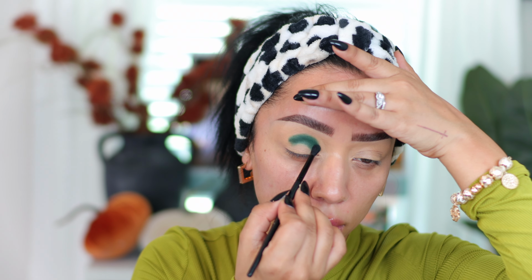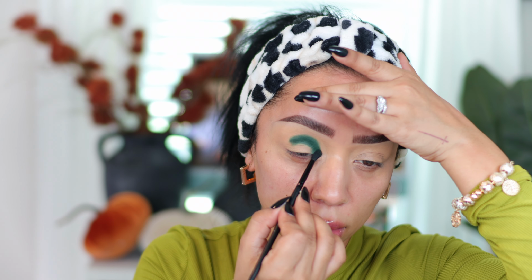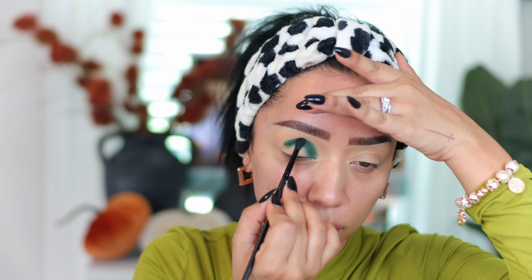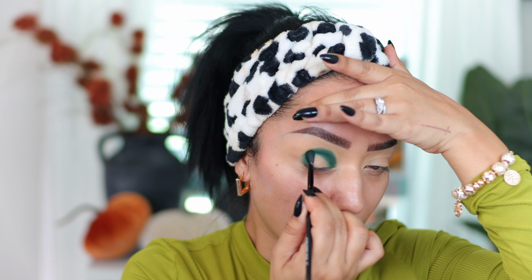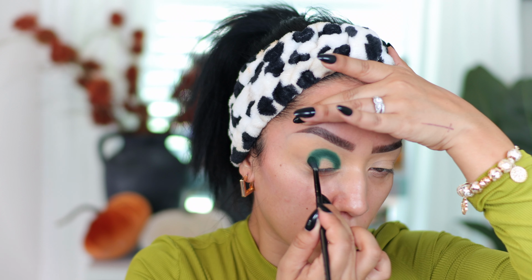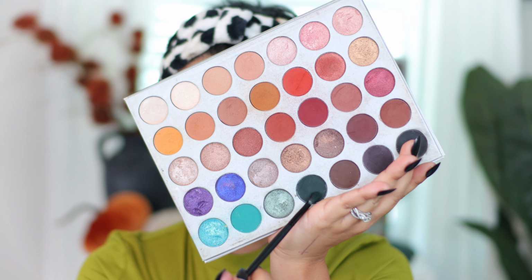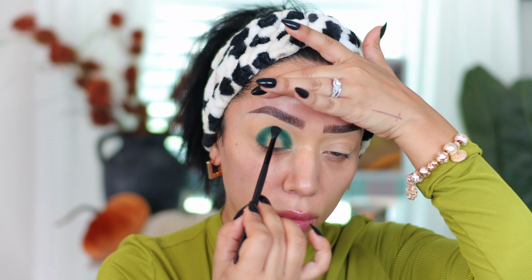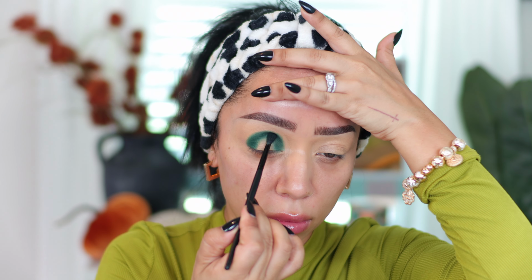It's definitely giving like summertime grass green, which is not exactly what I wanted to go for. But we are creating a halo eye, so I just pretty much created like a circle around the eyes. This is the easiest way that I have found for me to create a halo eye. So I'm going to go into the Jaclyn Hill palette and I'm going to take that green, that forest green. Oh my gosh, it is so pretty. I don't think I've seen a green like that.